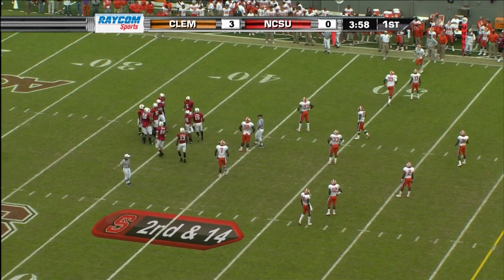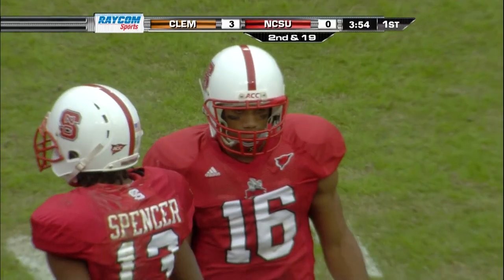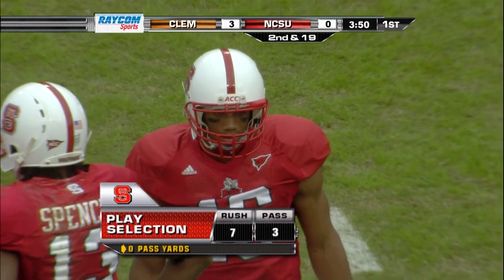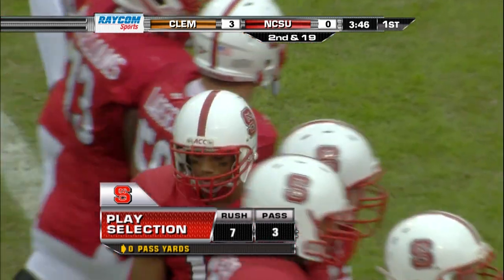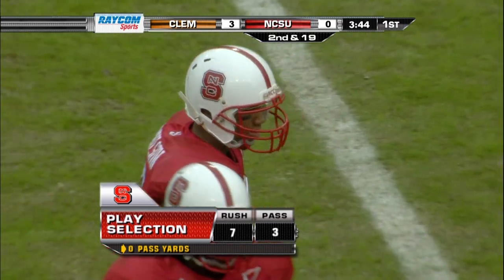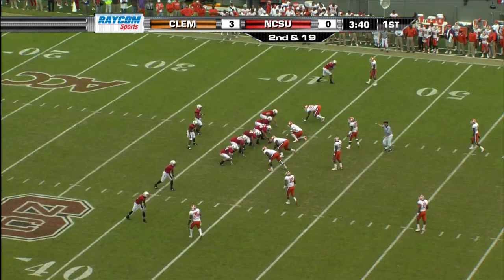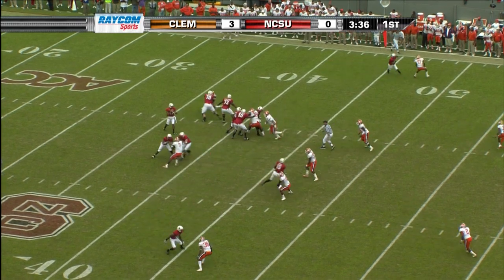And that gun though, Timmy. See, when you played back in the day with no face mask. Here we go. You didn't run shotgun a lot. You were single wing, but you. I'm surprised you remember single wing. I'm a historian, man, when it comes to this gridiron.